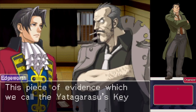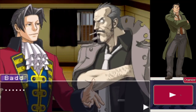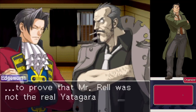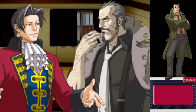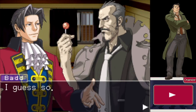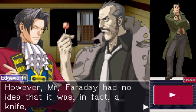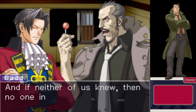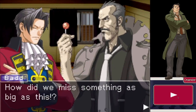It looks like you didn't know after all. This piece of evidence, which we call the Yatagarasu's key, is actually a well-camouflaged knife. Mr. Faraday was planning to use this Yatagarasu's key to prove that Mr. Rell was not the real Yatagarasu. Isn't that correct? However, Mr. Faraday had no idea that it was, in fact, a knife. Yeah, I have to admit neither of us knew the fact. And if neither of us knew, then no one in law enforcement knew either. How do we miss something as big as this?